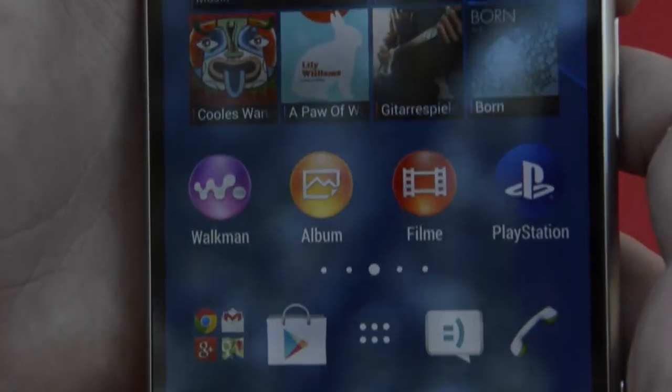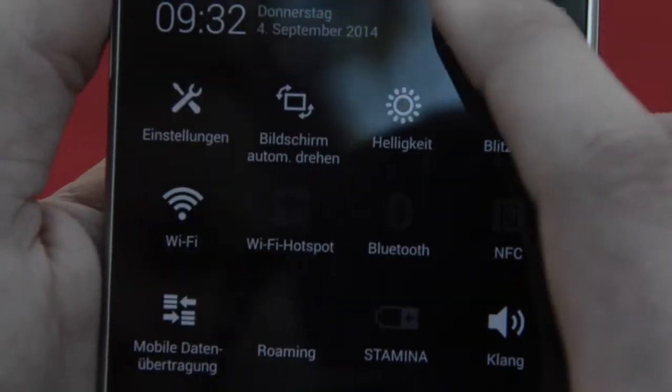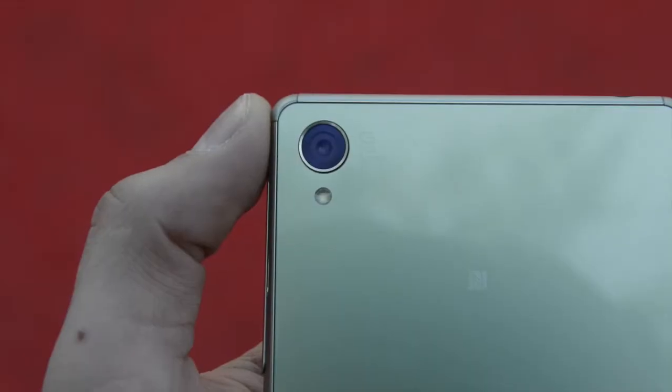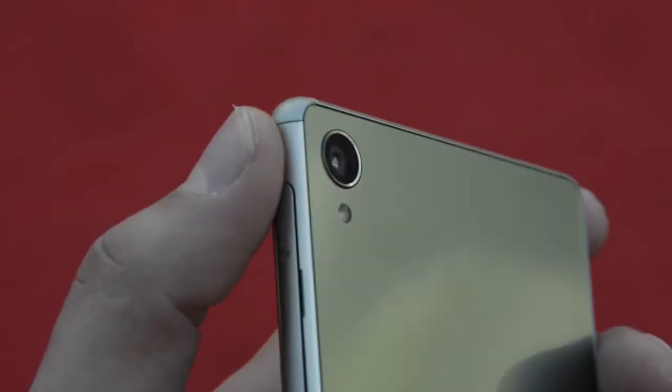Of course, the display of the Sony Xperia Z3 is 5.2 inches, with a screen resolution of 1920 by 1080. This is a pixel density of 421 pixels per inch. When asked why didn't Sony place a Quad HD display on the Z3, a spokesperson simply said that they do not do it due to battery concerns.